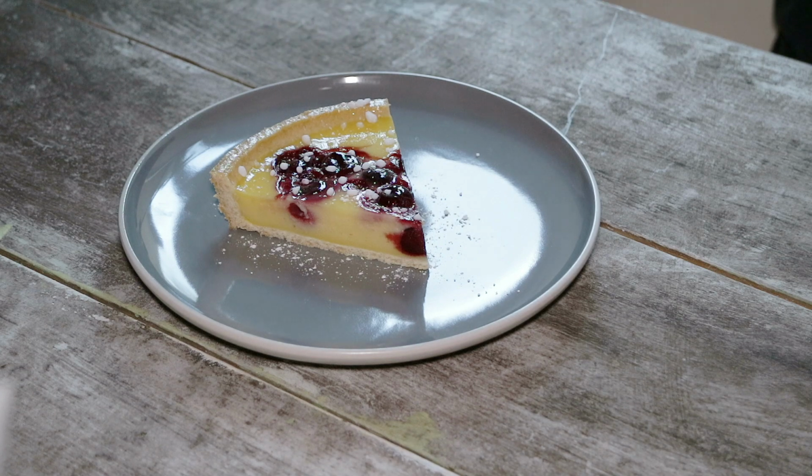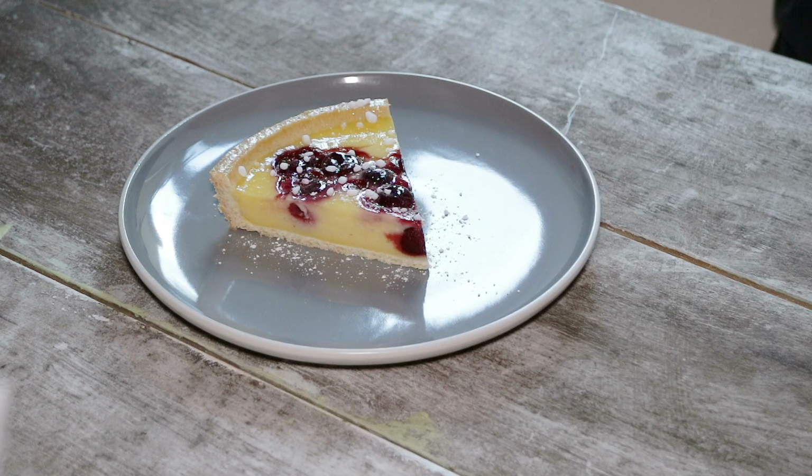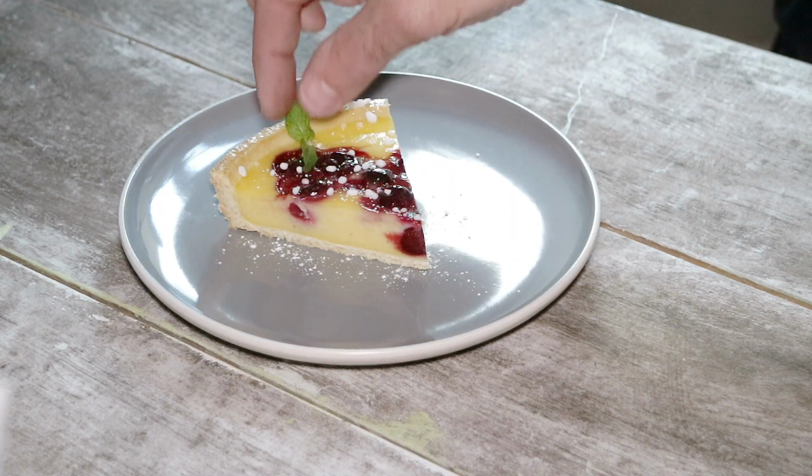There we go, just a little bit. Just put that down there a minute. I'm going to pick out a couple of sprigs of mint. There we go, just a nice little sprig of mint. Just put that at the background there.